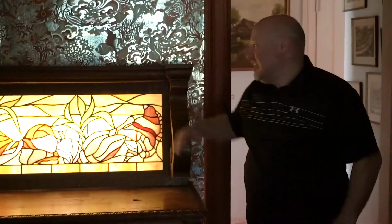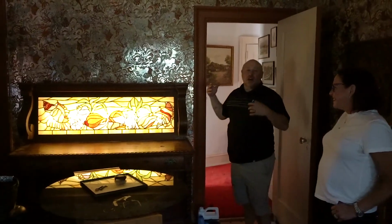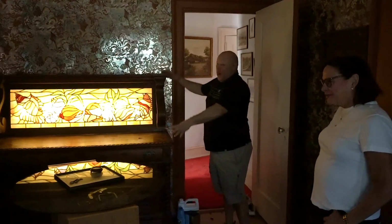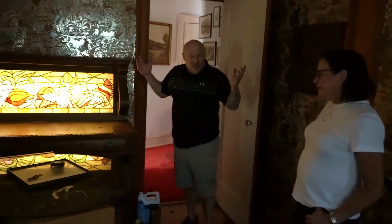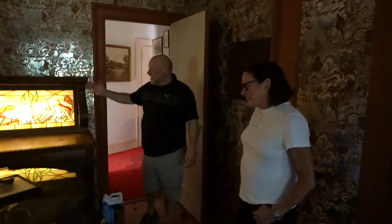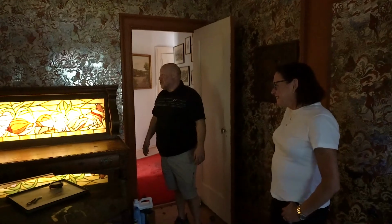That's great, because usually there's just a mirror here, so this is certainly cool. And it's great when somebody takes things and paints or whatever. You talk about upcycling. They upcycled this years and years ago, before upcycling was even a thing. I wouldn't know what upcycling was. So they're like, hey, let's put this stained glass here instead of the mirror, and it looks really cool.